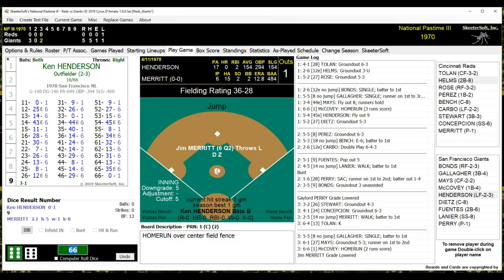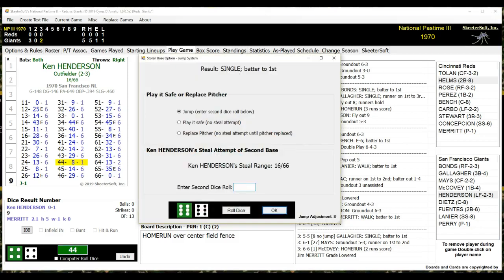So Henderson up now. Flew out to right his first time up. And Henderson's going to get a hold of one here. So the Giants bullpen scrambles to get somebody up.